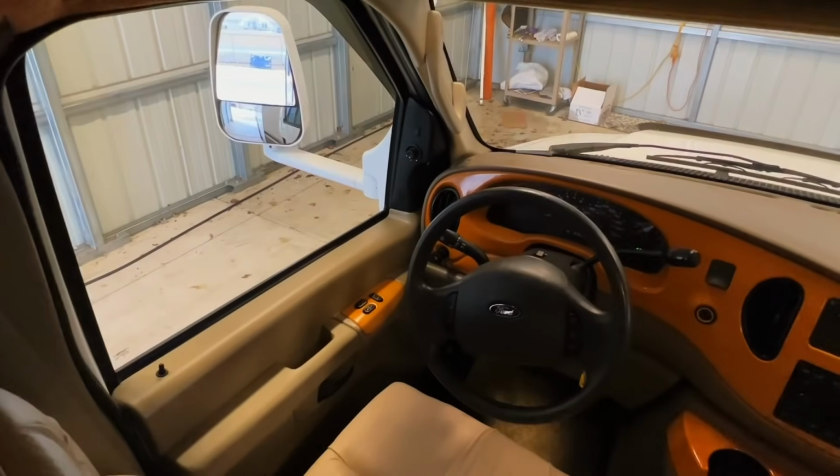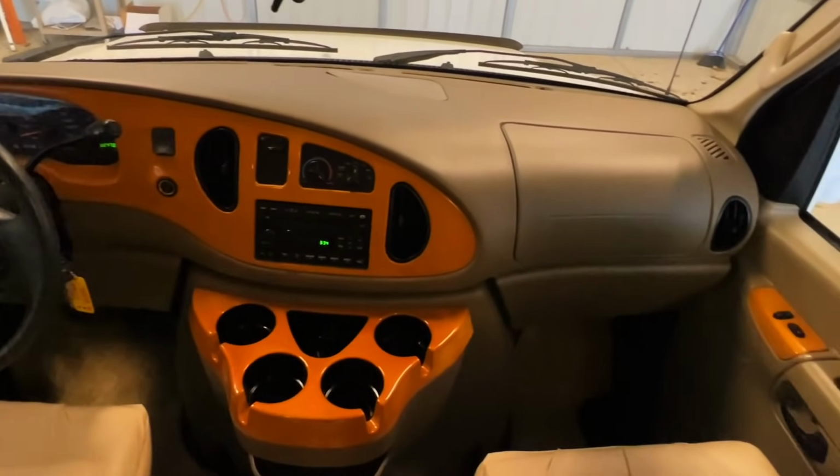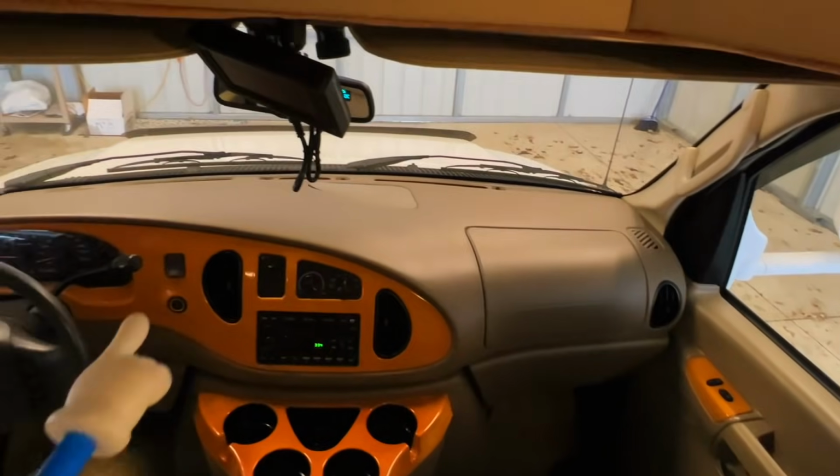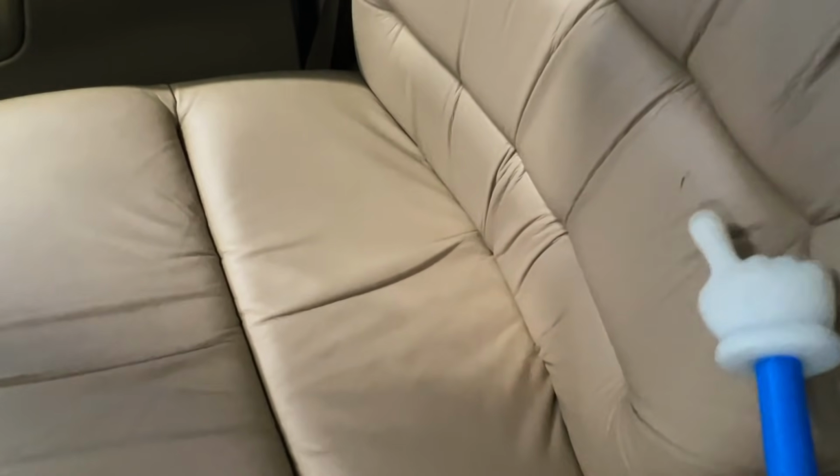Up here in the cabin area, we got power windows, power locks, power heated mirrors, tilt, cruise, CD player. Got your backup camera monitor up here. Upholstery's in very, very good condition. Maybe a teeny tiny blemish there. Just a little scratch on the leather.